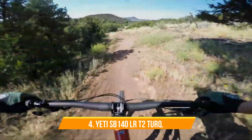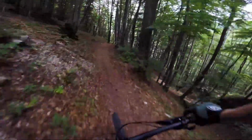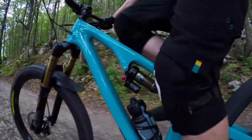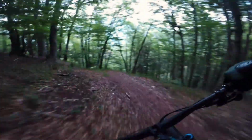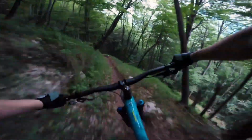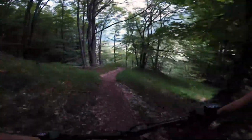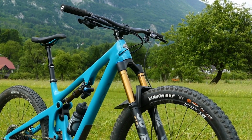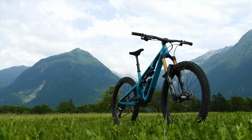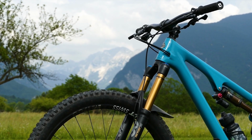4. Yeti SB140 LR T2 2 RQ. The Yeti SB140 is a top-notch mid-travel trail bike that can handle any trail, anytime. This 140mm 29er delivers exceptional ride quality and performance beyond what its geometry table might suggest. Whether tackling steep climbs, fast rolling flow trails, high alpine epics, or hitting the jump line, the Yeti has you covered. It offers excellent climbing traction and ideal positioning, while the rear wheel tracks smoothly through technical terrain and rough climbs. When it's time to point downhill, the Yeti is equally impressive, maintaining incredible small bump sensitivity throughout its travel.